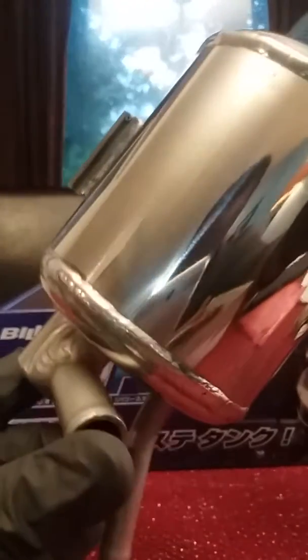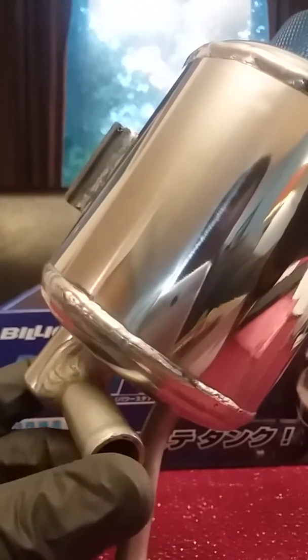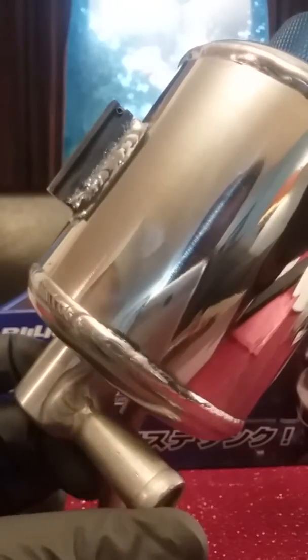Okay, and the bottom. Let's see. Focus in on these welds. Perfect. I mean, this is a quality piece here, and it's got some weight to it, right? Without the cap, this tank weighed in at 1 pound.